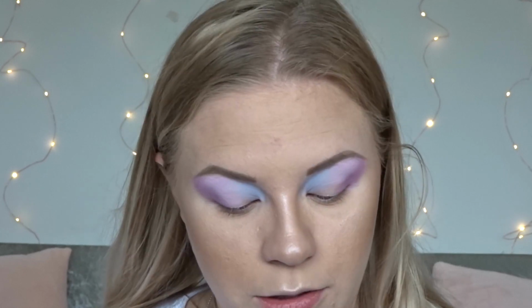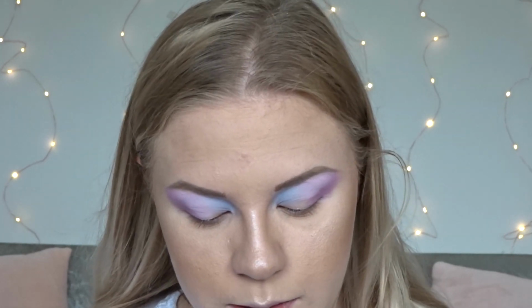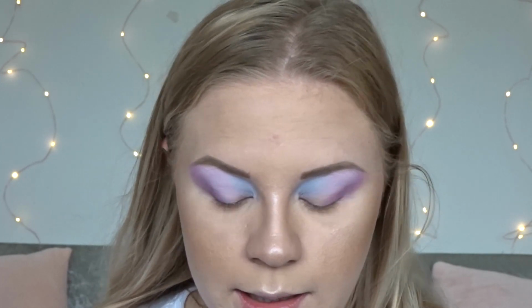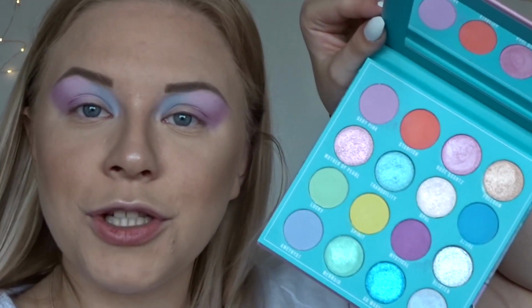I think I'm going to add a wing as well, because I haven't actually done that in a while. So I am just going to use the normal Peel Weeze base. To be honest, I can't be bothered to get up and go get the cut crease canvas. So I'm just going to use the normal Peel Weeze base to cut my crease. And then we can play with one of these beautiful shimmers.